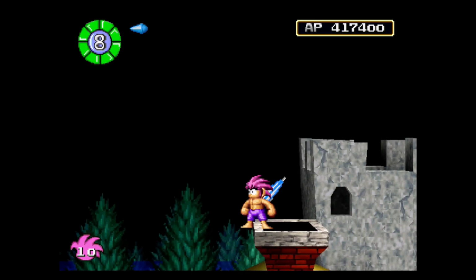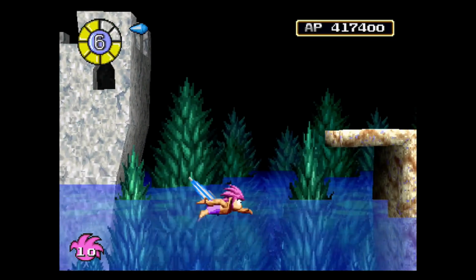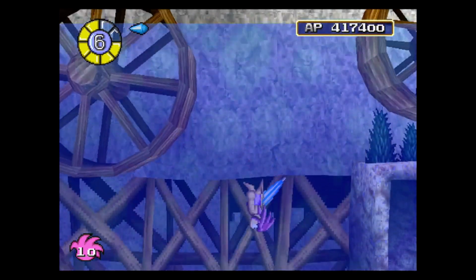Right then. So with that, wait a minute, I'm getting ahead of myself here. Oops! Right, let's dive back down. There's some chests that we can now open.